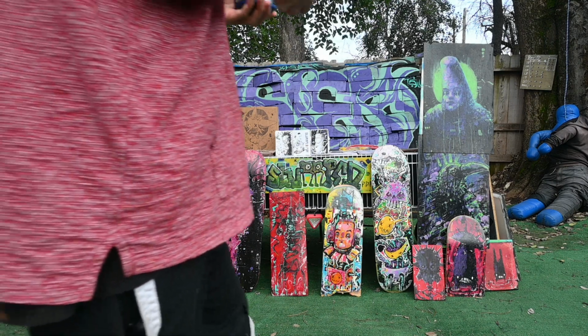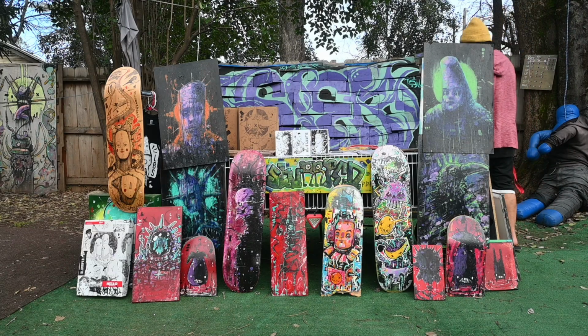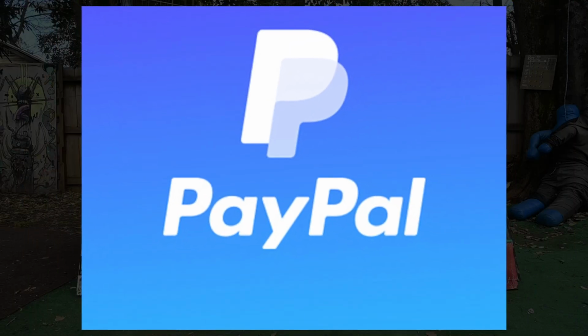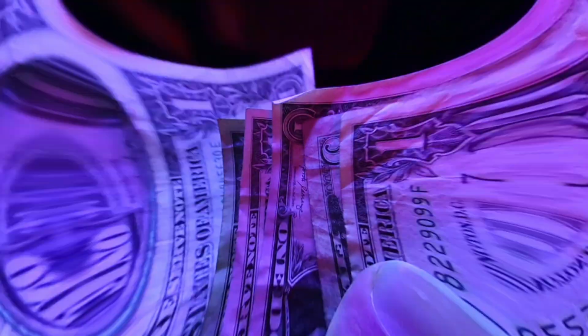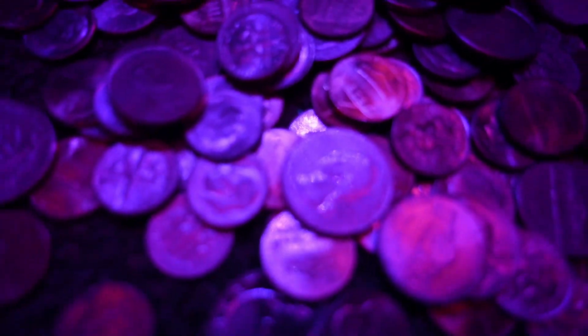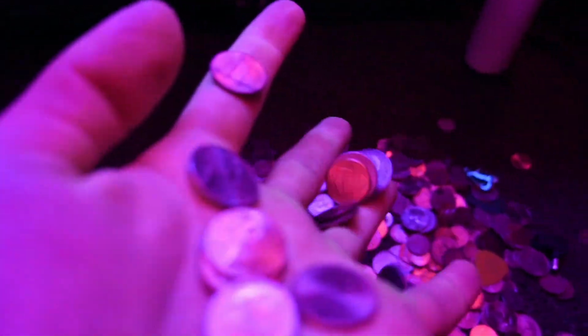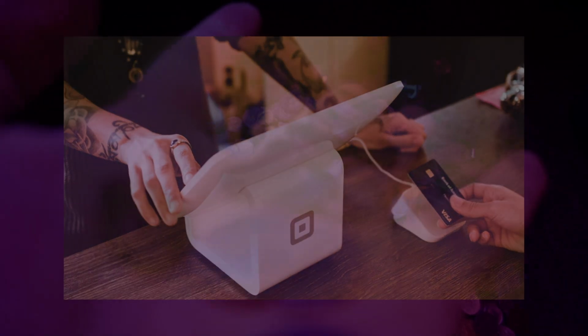So now that you got your table set up, let's talk about reducing friction. What is friction? Friction is whatever extra work the customer has to do to buy your artwork. So download Zelle, download Venmo, download Cash App, download PayPal, get all of those set up so people can pay you on their phones, and then have a cash box with all the change, and that's going to make the money transaction part so much easier. So far, I haven't ran into problems with me not having a card reader, but if you do have a card reader, that might make things easier too.